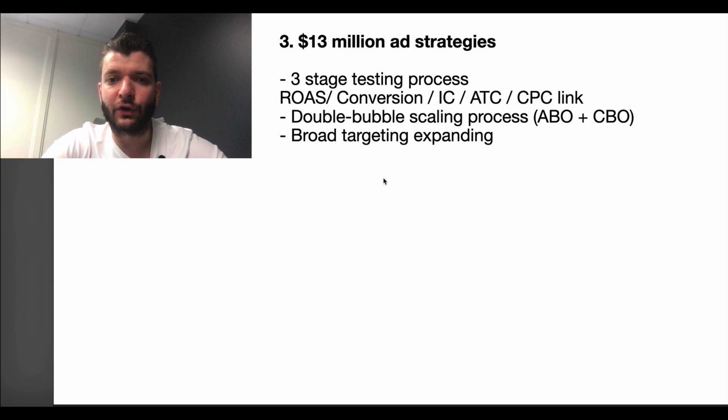So for example, the first one is ROAS. If ROAS is good, then all of these metrics become less important. But if ROAS is not where we want to be, we have all of these benchmarks and KPIs that we are aiming for, and we're basically striving to achieve those numbers that we need to be profitable.